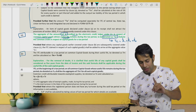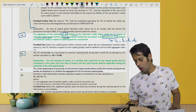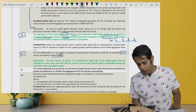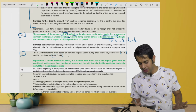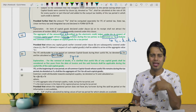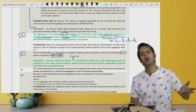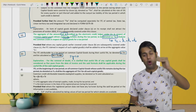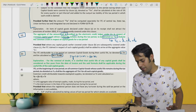Then what is it telling? The ITC attributable to a tax period on common capital goods during their useful life shall be denoted by TM, which is equal to TC divided by 60. Why 60? See, 5 years is the life of an asset. Because you are filing returns under GST monthly, credit is required to be taken on a monthly basis, and reversal also is required to be done on a monthly basis. So the denominator over here is 60. How? 5 years into 12 months is equal to 60 months.